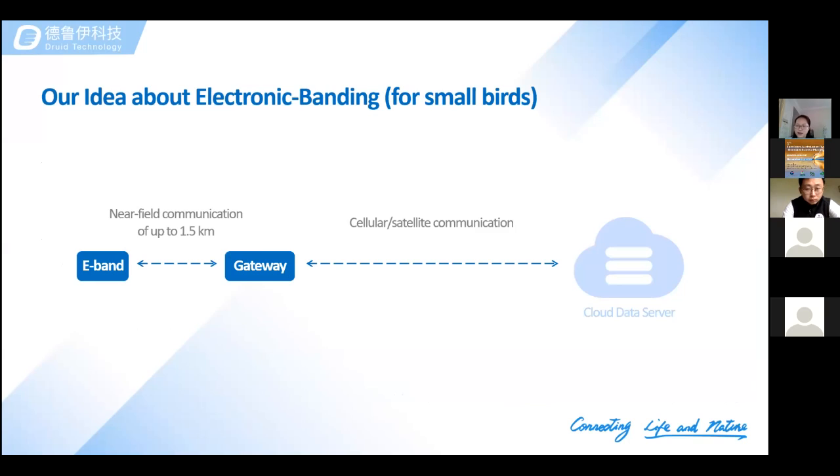Here, I'd like to describe what we planned for the electronic banding system and how we're going to tackle all the challenges it's facing, for small birds especially. The whole system is very simple. It consists of two parts, the E-band and the gateway.